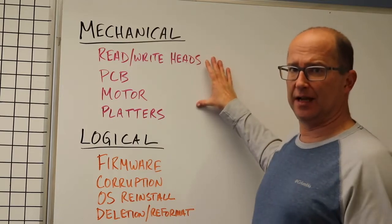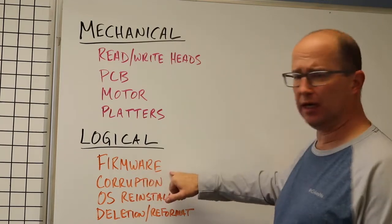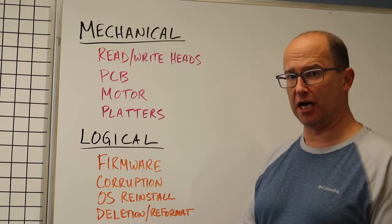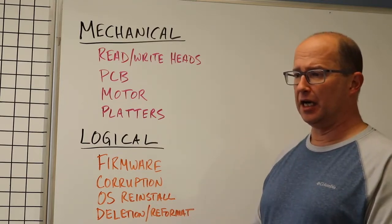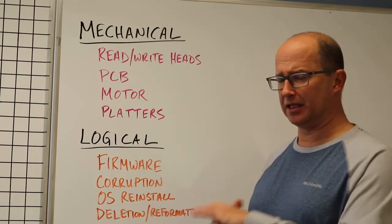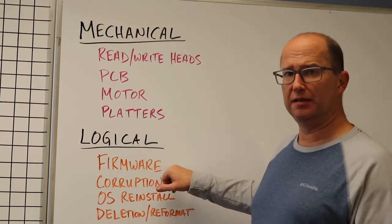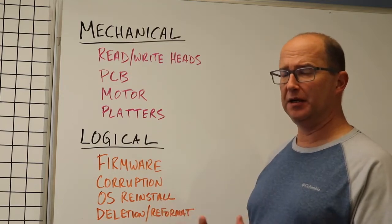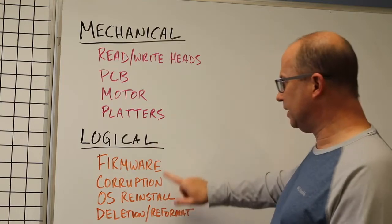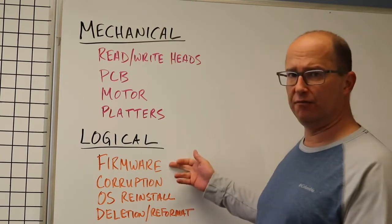So that kind of covers most of the mechanical parts of a hard drive. Now logical, firmware. Firmware is kind of the software operating system of the hard drive itself. It stores a lot of the information that communicates with the computer it's attached to, and there's just a lot of stuff in there that's needed. If that firmware gets corrupted or goes bad or has some bad sectors in there, it doesn't communicate with the computer, doesn't allow the hard drive to function, and you don't get any data. Again, corruption could be bad sectors, or corruption of the firmware.